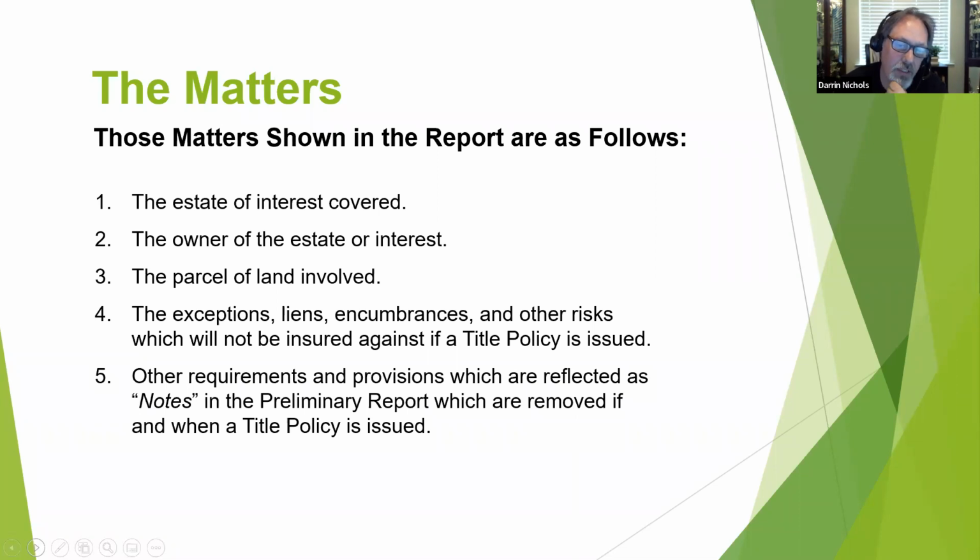And in the notes section, we'll put requirements for things like statement of information. It's also going to show who we think the proposed buyer on the transaction is, things of that nature. It also will contain the assessor's parcel map. This is just a map issued by the county assessor showing what the property physically looks like and some of the dimensions. Again, we do not insure as to those assessor's parcel maps. They are issued by the county just for taxing purposes.